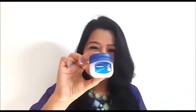I'm going to swatch all these shades on my lips. Please remember that these colors might differ on your face because of your lip color and your complexion, so there may be a slight variation. Please keep that in mind. Okay, a quick tip. If you have dry lips, you just need to moisturize them with a little bit of Vaseline so that you don't get cracks when you apply matte lipsticks, because normally matte lipsticks do not have that moisture. So just apply a little bit of Vaseline.